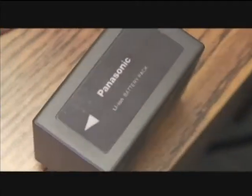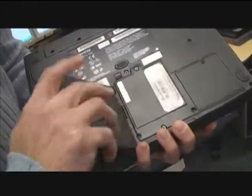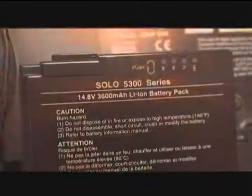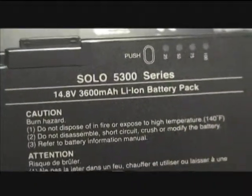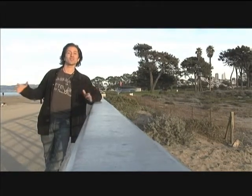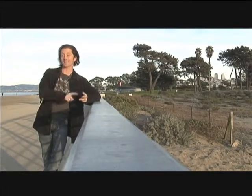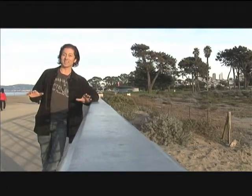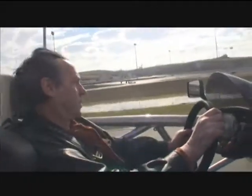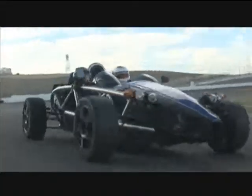These batteries are great because they last longer and are more dependable and lighter than traditional batteries. Today you can find these batteries everywhere, including in objects we use every day, like our laptop and cell phone. Another place that lithium-ion batteries are showing up are in cars. That's right, there are tons of car designers out there that are using it as their primary drive system. No gas, no oil, no toxic emissions, just clean electricity. One of these designers is my buddy Ian Wright. Ian has designed an incredible electric car called the Wrightspeed X1. This car is no joke.